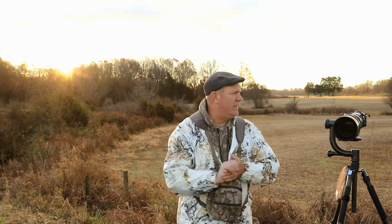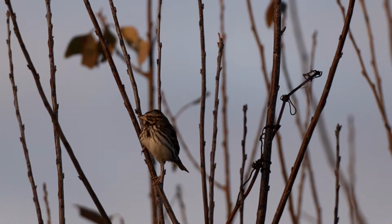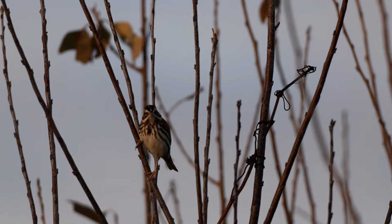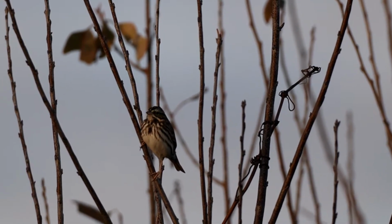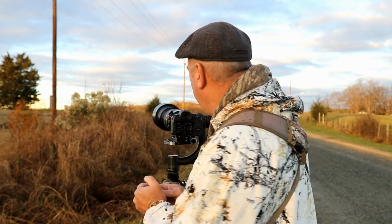Well, I just had some song sparrows come in. They were where I expect the white crowned sparrows to be, up on the higher branches of the hedgerow, warming up in the sun. They were sitting here until a car came by, so I'm really hoping the white crowned sparrows do the same thing. I'm going to hang out here and see what happens. My ADD wants me to walk around, but I'm going to stay focused. I do believe that any minute now we're going to see these birds.